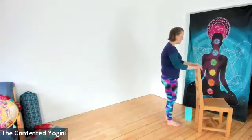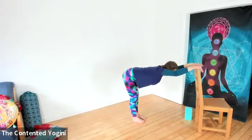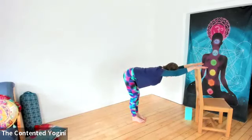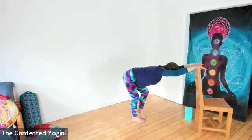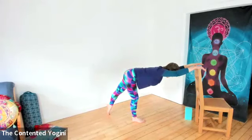So hands onto the chair, walking your feet away so you come into that downward dog position. The feet are a little bit closer than we normally practice with. We want to find that open space underneath the arms, that tip of the tailbone, sliding the right toes back. You may wish to stay here, but firm in the belly.